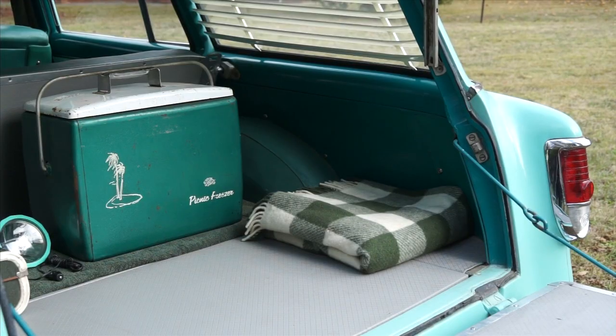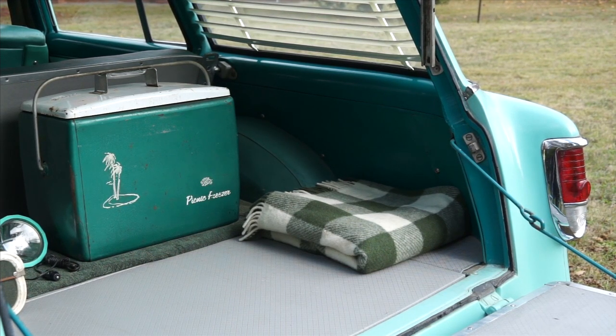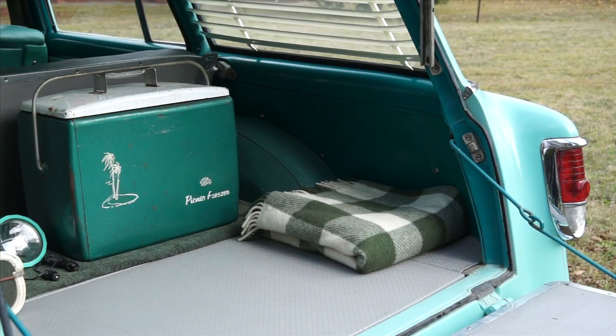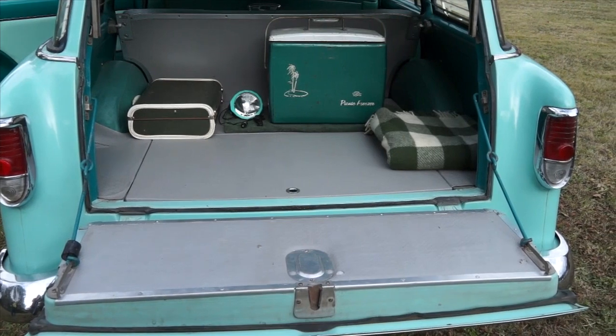The Venetian blind out back, the esky, the folded blanket, it is a time capsule. It is. It certainly is. And for anyone in our era that look back and go, oh, wow, I remember. Yeah.